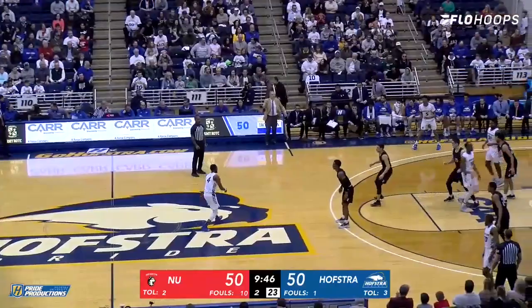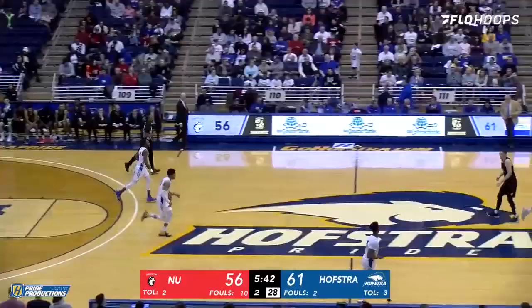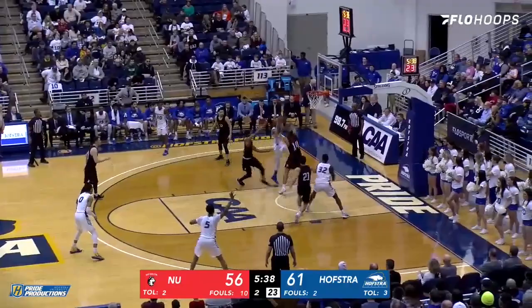Pemberton for three, too strong. Rattles off the rim, strong opportunity on that possession. Roland is finally able to drain two. 61-56 for the Pride. Bowie kicks it out to Pemberton. Nice pass there. Pemberton, too strong.